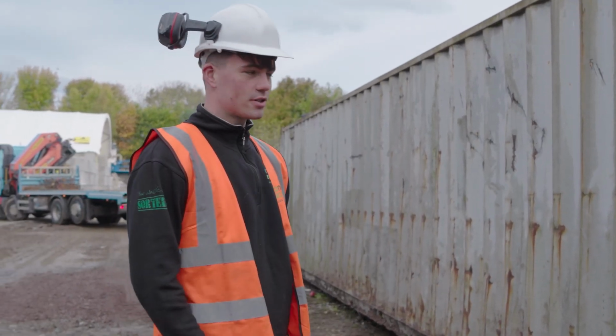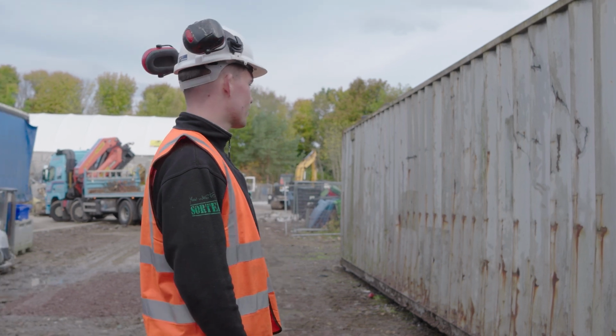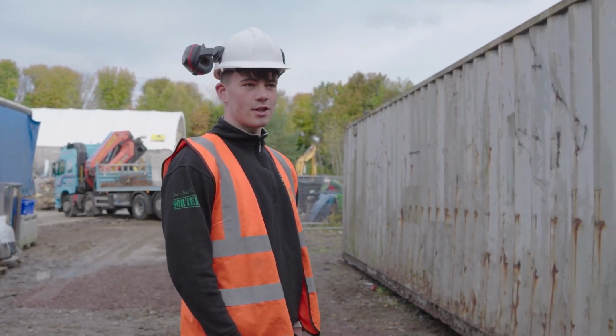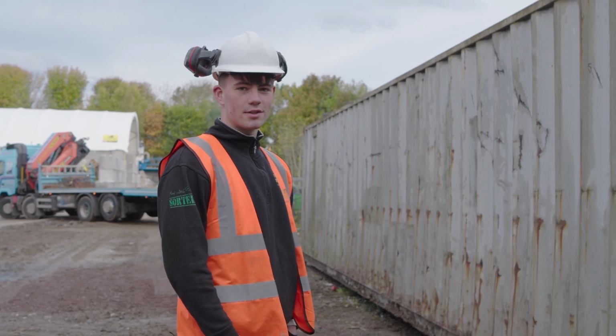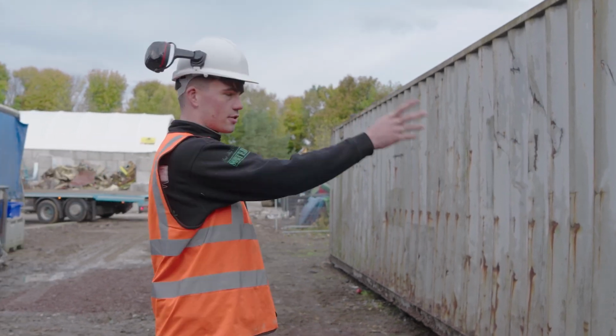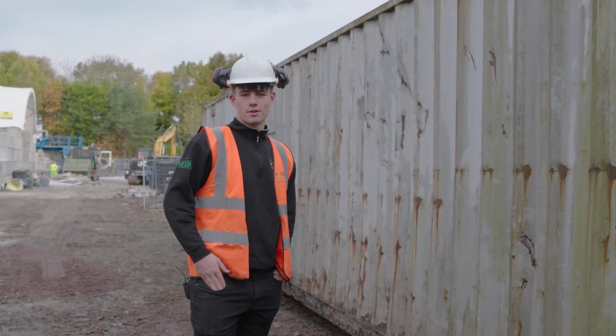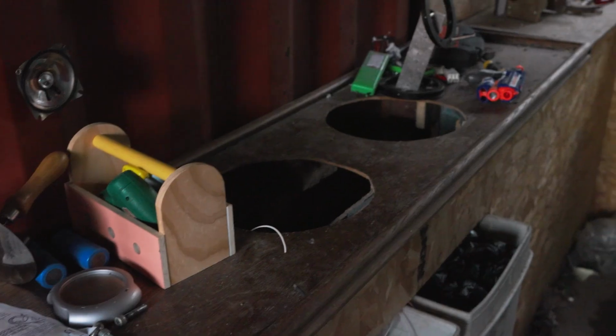The next job is to cut this container safely and quickly. I think if we were to do it with a little grinder, it might take a while, so we might get our welder guy in and see if he's got a blowtorch or something. So the plan is this whole side's going to come off and it'll be a workshop. So that's the next step.